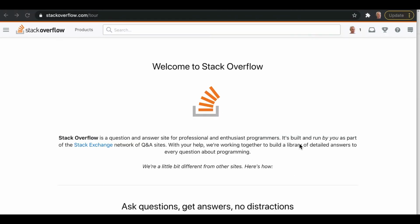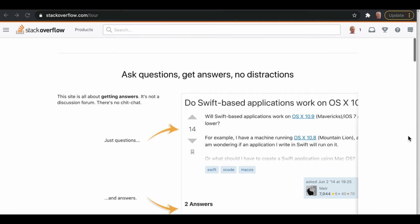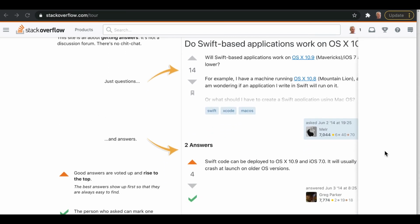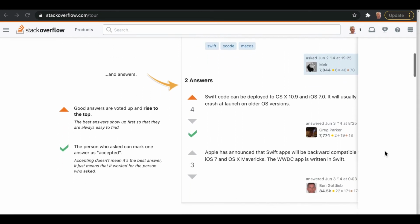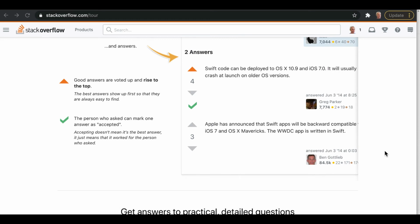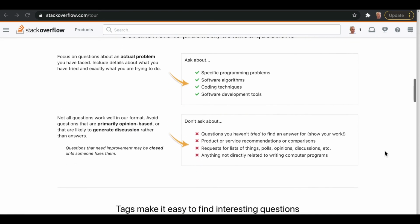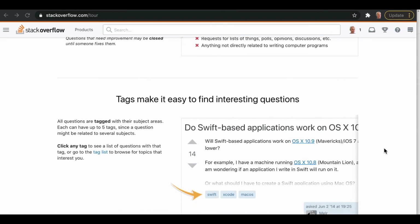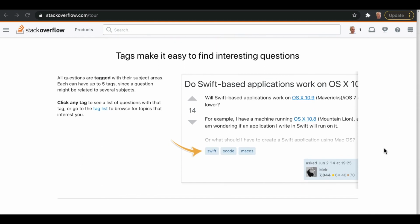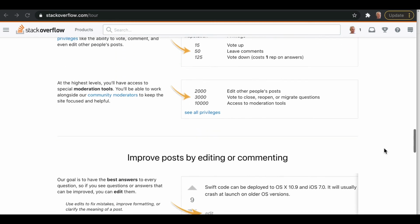Stack Overflow is probably your best resource for getting technical answers. You might as well sign up now. I went years without signing up and just surfing and getting the answers. But go ahead and sign up now. It's super easy, super fast. And then you can start voting and commenting and posting questions instead of just searching for other people's questions. And that will help you build your reputation. Stack Overflow is probably the number one tool to getting answers to all of your questions.